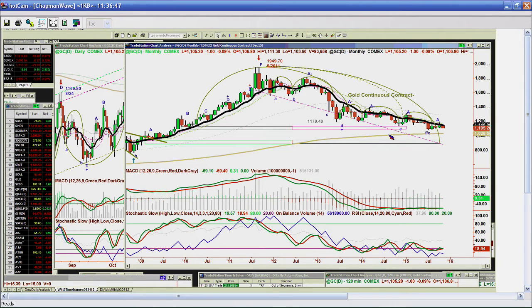And if you look at the monthly chart, that thick black line that I've got, the 9-period exponential moving average, gold has only closed twice above it since it broke down back in December of 2012. That is just not good action. And it suggests to me that gold is going to, at some point, get close to the 1,028 level, the 200-period moving average, somewhere around there.